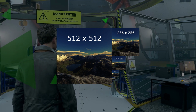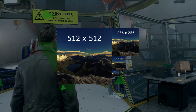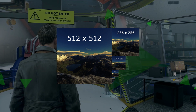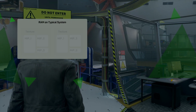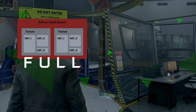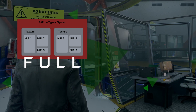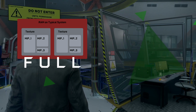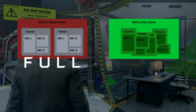For example, for 512 by 512 MIP, the texture will also contain 256 by 256, 128 by 128, etc. In a traditional rendering system, the whole texture must be loaded in VRAM to change between MIP levels very fast. That is, of course, not suitable for limited buffers and high-res textures such as 8192 by 8192. Xbox can switch the MIP levels by loading them on the fly directly from a high-speed SSD.